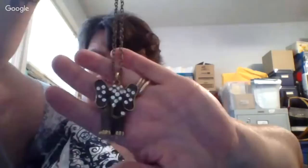This is a little elephant with rhinestones in his ears. Is he not adorable on these antique gold chains? They're not signed or anything, but I thought they would make beautiful goodie gifts. And a lot of people like elephants. And this is another elephant, and he's got a black rhinestone in his eye. And he's adorable. And then this one won't make it into anybody's goodie bag except for my own goodie bag, because look what he is. He's a froggy. And we all know I like my turtles and my froggies.